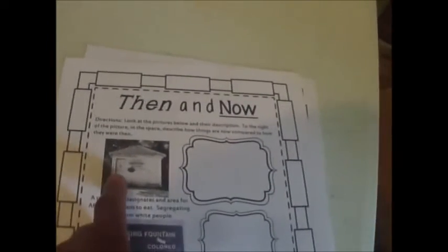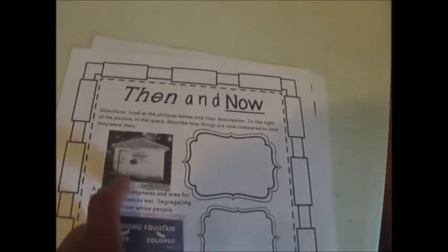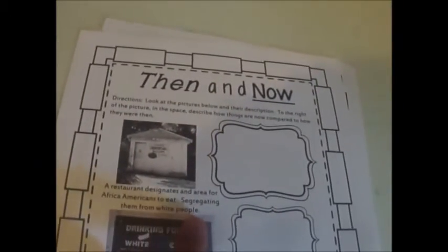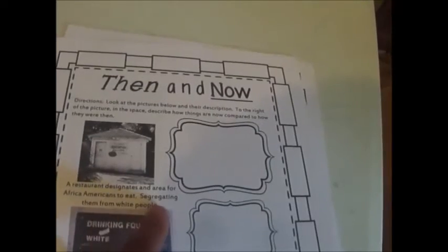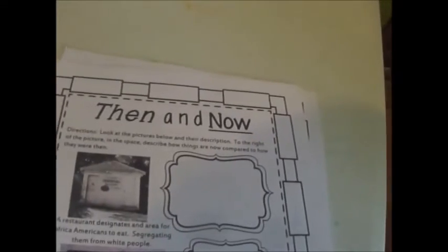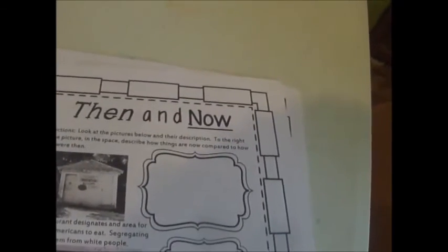Then and now: we're going to look at the pictures to the left and explain what is different now. Restaurant designates an area for African Americans to eat. Segregation. My kids already know pretty much what this is, just a whole new way of bringing it to them. I'm going to put it down on paper. I want their ideas of then and now.